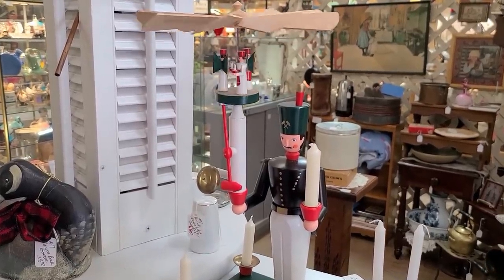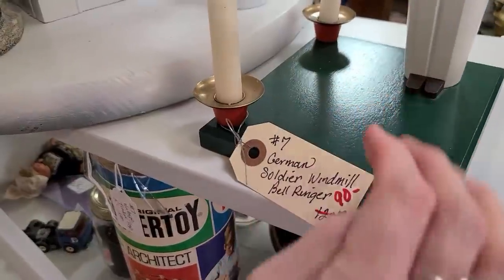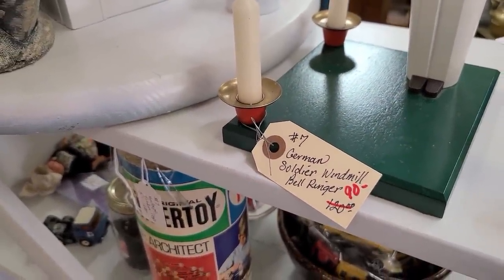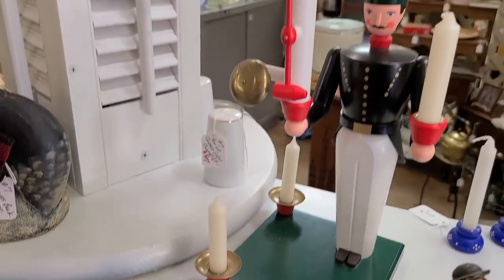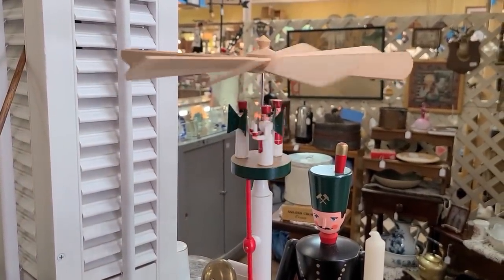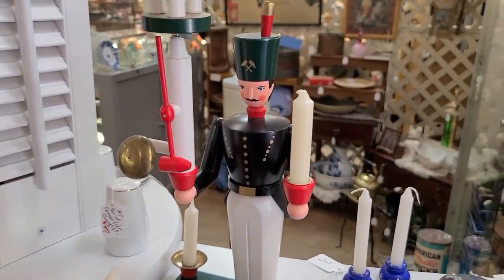This is a German soldier windmill, $90. That's elaborate. My aunt had one like that, but not the soldier. It just went the wrong direction. It's a one-way fan there. Oh. That's cute. That's neat how they have that. Boy, yeah. Those look really old.